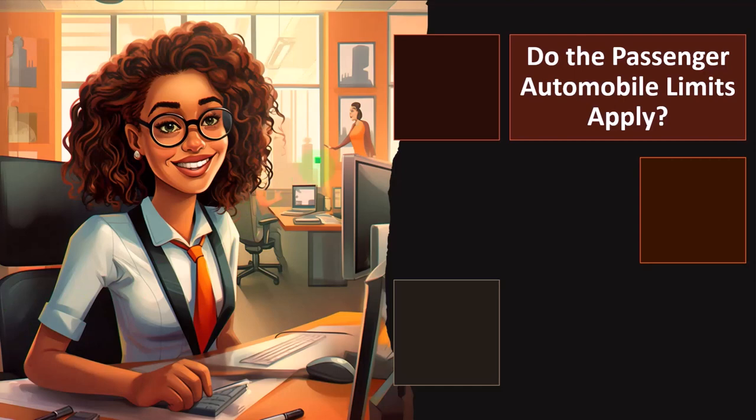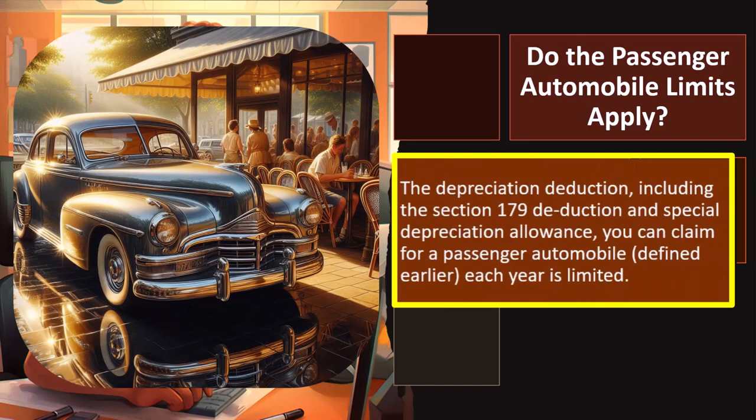So now, do passenger automobile limits apply? That's the question. Obviously, we would like them not to apply because we would like to be able to deduct as much as soon as possible, and the passenger automobile limits would limit the amount that we can deduct. Now, remember, when we think about the automobile, your questions are, am I going to take the actual method or am I going to take the mileage method?